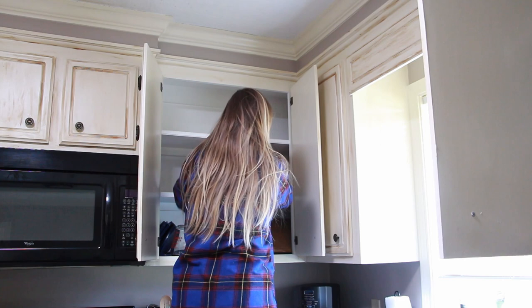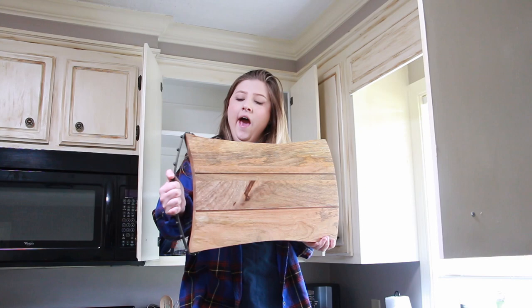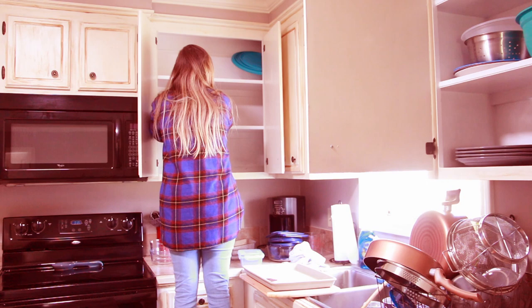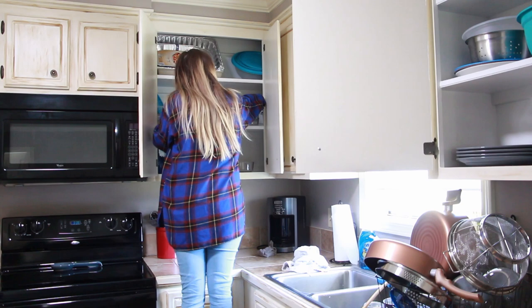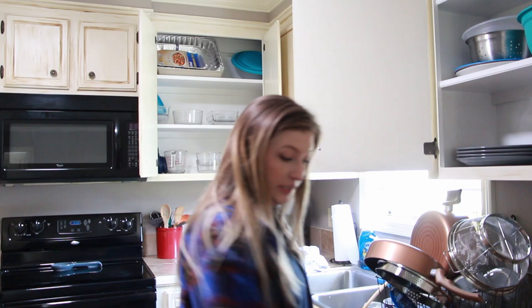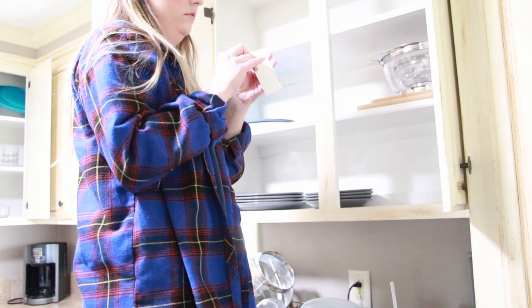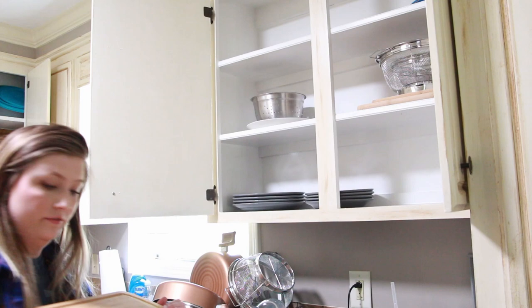Chaos averted. This is a gorgeous cutting board that we got for a housewarming gift. I was supposed to smell it, whatever it was. I just hardly ever use these big ones. Look, this thing is literally bigger than my face. I don't use them a whole lot, you know?